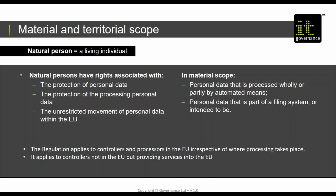It also applies to organizations who are outside the European Union, but who are processing the data of European Union residents. And that's got nothing to do with their nationality. It's simply the fact that if you're providing services into the European Union, then you must comply with the GDPR. So the territorial scope is very wide.